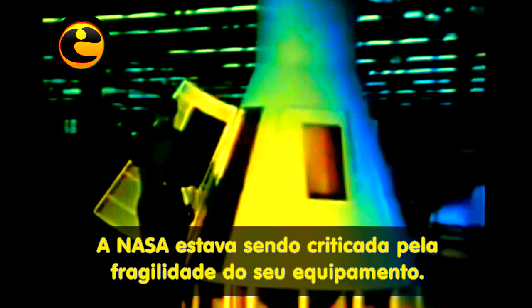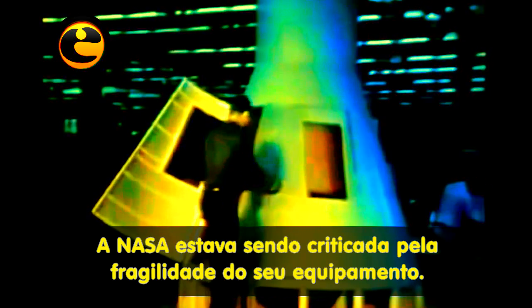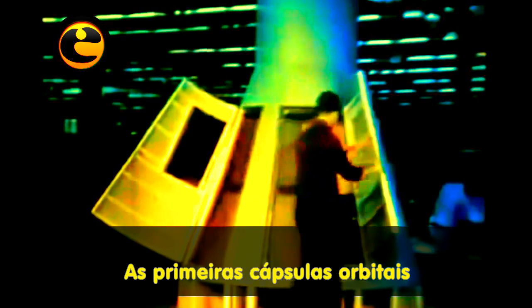July 1961. NASA was soon being criticized for the flimsy construction of their hardware. The first orbital capsules did not even have windows in them for the astronauts to look out of. One of the most vocal critics was one of NASA's most respected astronauts, an all-American hero named Virgil Gus Grissom, who almost drowned when recovery helicopters were unable to lift his space capsule from the sea.